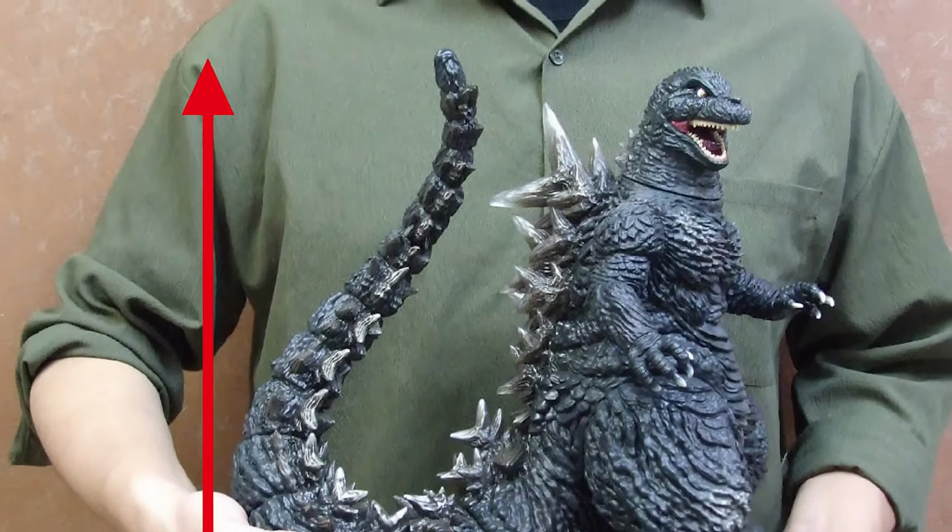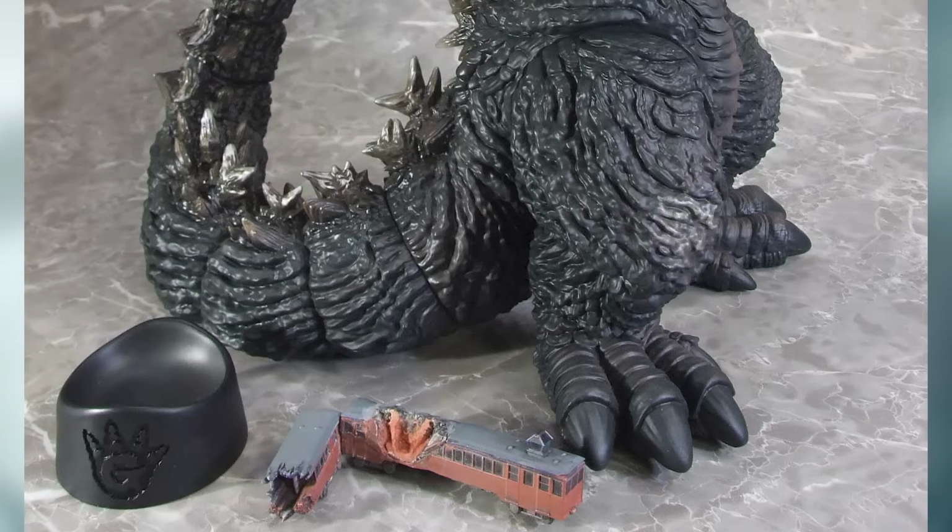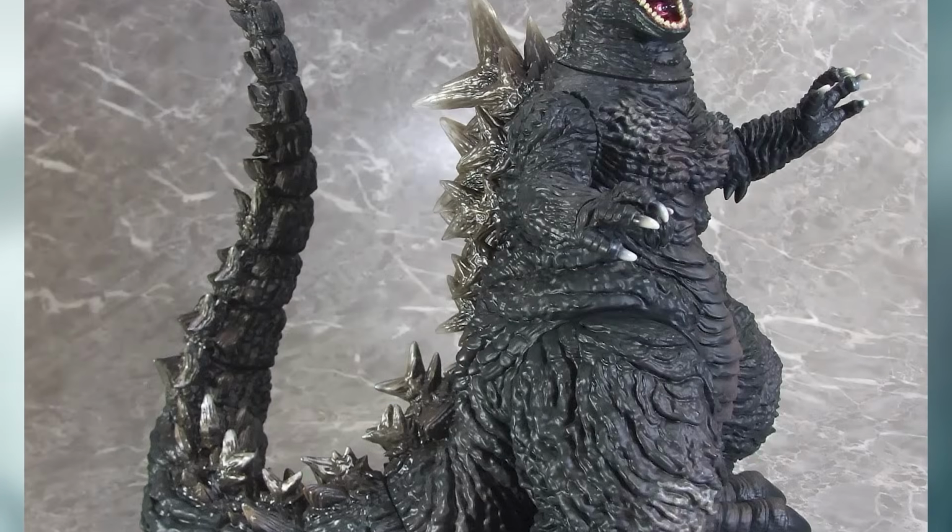He's a lot bigger than you'd think he would be from those pictures. He's really sizable. I love the way they've done the spines on him. I love the way they've done the paint job on him. The whole thing I think looks really good.